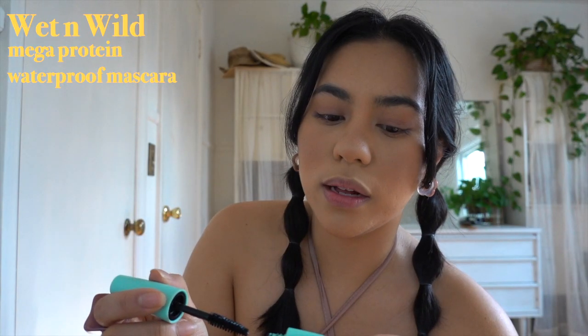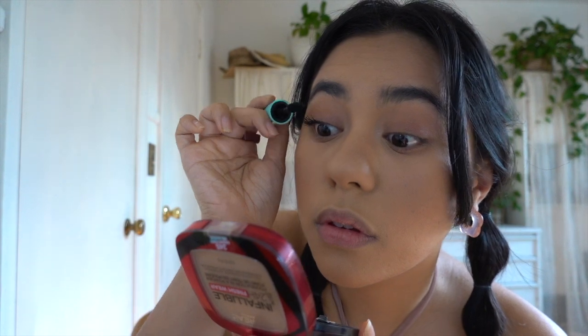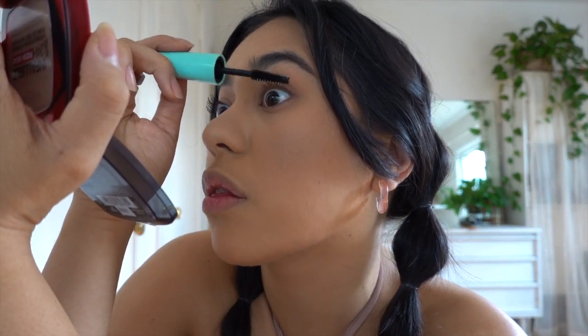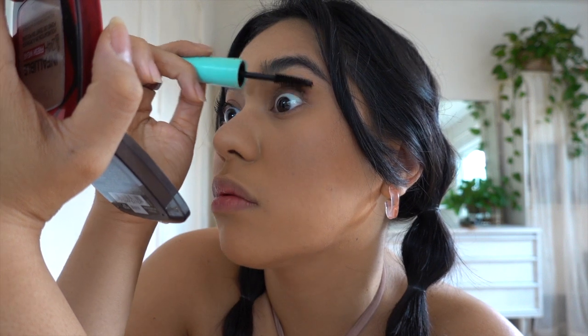This is the Wet n Wild Mega Protein Mascara, and I have been using this for a little bit now. It's drying out a little bit though. She's a little clumpy right now, I'm not gonna lie. This is probably a 3-month old mascara, which I should probably get rid of.